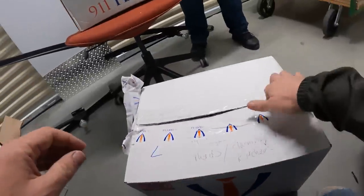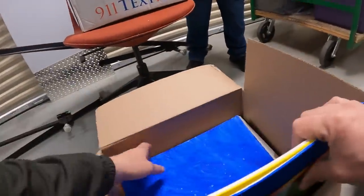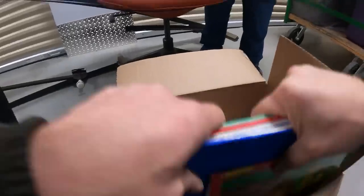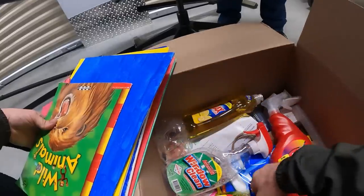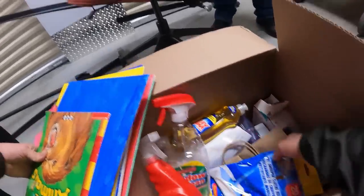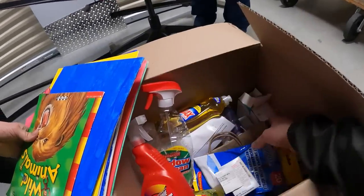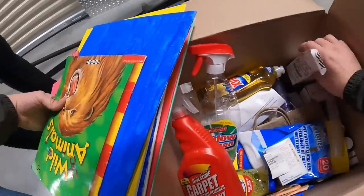And then the one I had. Wild animals. We need some Xbox One games. There's a new little canvas there. And then down the bottom, looks like cleaning supplies. There you go. Brand new. Got a bunch of Lysol. What is all this stuff? Medicine? Inhalation aerosol. So a bunch of medicine of some sort down in there.